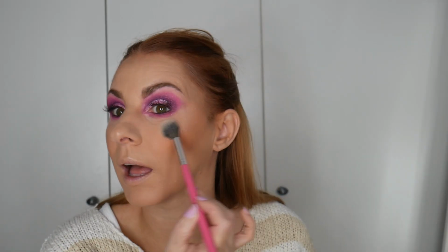Even though I love that highlighter, I'm feeling a pinky highlighter might be a little bit nicer. I do love that though, it's like a gold. I'm going to take the Makeup Revolution Glass Mirror Illuminator, and that is it right there. That is definitely more pinky, so I think it will go nicer with these purple eyes. So I'm just going to put that over the top. Oh my god, I cannot get over this powder. It's like living my best life.